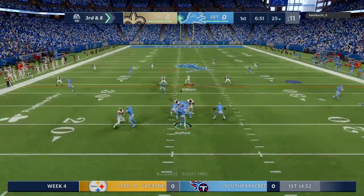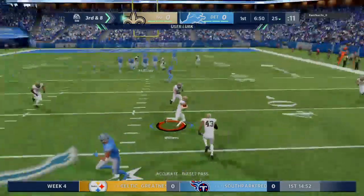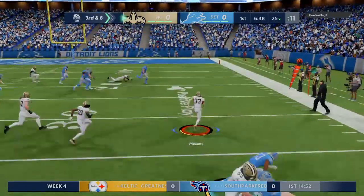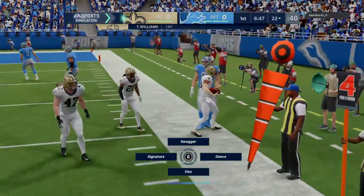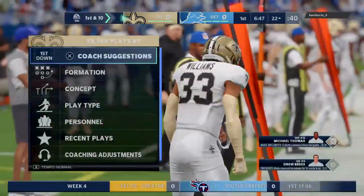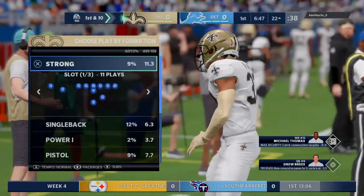Throwing on third down, Stafford. The throw for Galladay is going to be intercepted. Trevor Williams with a pick. Well, that is a quick lesson on how difficult this defense is to throw against. An interception on their initial drive of the ballgame.